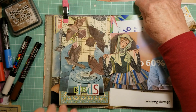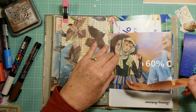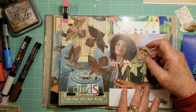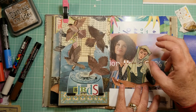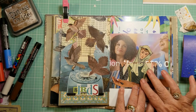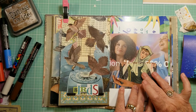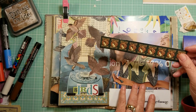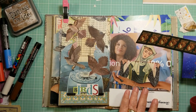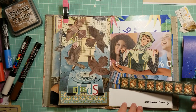But the arm that I found was this one, and I fussy cut it out, and I thought, okay, she would be able to hold her partially in her hand and on her arm, and she just fits so perfectly. I thought that was really great. And I had pulled these the other day when I was doing the 4 calling birds, and the colors really match her dress and everything.